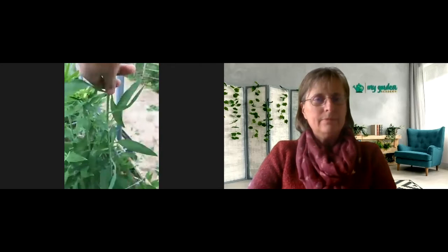This is a Whistler, which is a lovely white variety. And all we're going to do, we're going to get our hands in here and we're just going to pick the stem straight out off the root, off the soil. So I will demonstrate again.